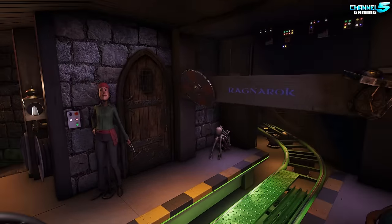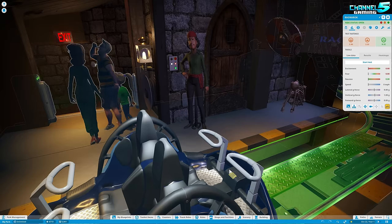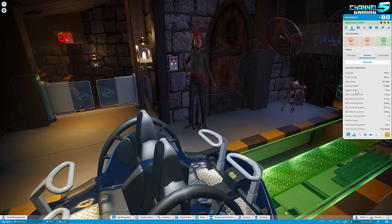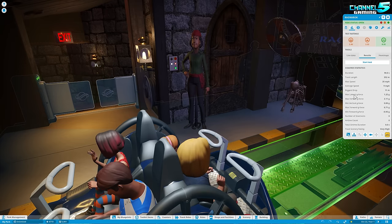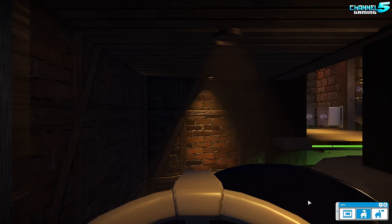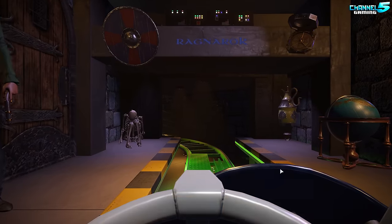And here we are, Ragnarok. Ooh, Ragnarok, the spinning coaster. Here's a look at the ride results if you'd like to see them. 90 seconds of duration, 350 meters in length, 35 miles per hour is the top speed. We're gonna have to do a seat view. We can also check it out in track. Yeah, why not?